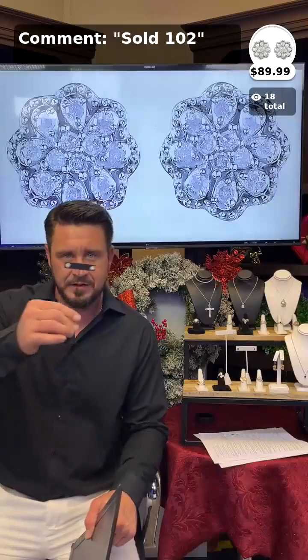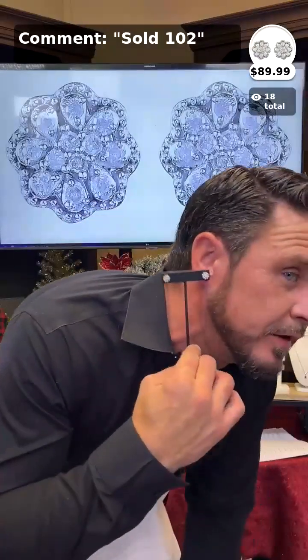If these are just straight up in platinum, we're talking at the retail level, forget about it. We're talking well over $1,000. I'd probably say in the neighborhood of $950 to $1,150. If you went to one of the high-end retailers, forget about it. It's going to be a nightmare. You're going to end up spending a fortune for the exact same thing.